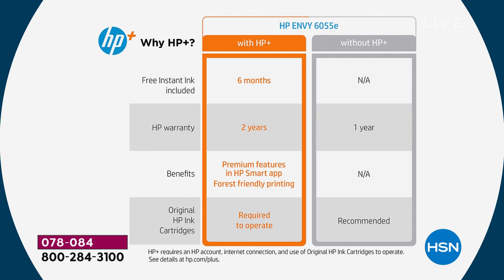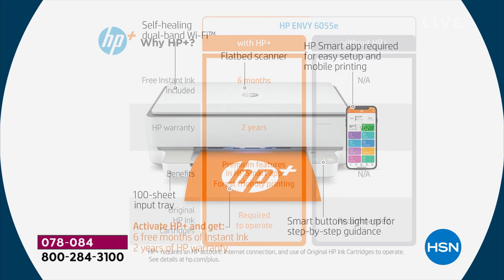Some great benefits, some premium features in the HP Smart app, like the printables, which I'm going to show you in a little bit. You can save as much. What you're paying today, you'll save more than that just printing your own Christmas cards this year. And they'll be beautiful because they'll be printed on HP with HP ink. And you'll use original HP ink cartridges, so you always have the highest quality.